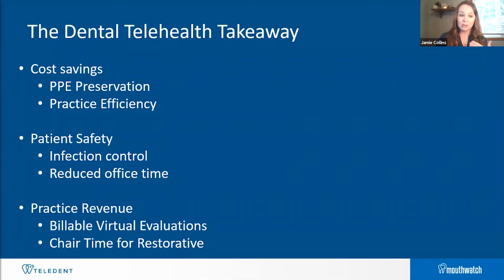So really, some key takeaways when we look at cost savings: it's going to be the PPE. The costly, hard-to-get PPE, you can preserve for those necessary hands-on procedures within your practice. You're also looking at efficiency. When you have a patient come in for a limited evaluation, most practices that I know schedule about 30 minutes. We'll take an x-ray if indicated, the doctor's going to look, and then we're going to say, all right, Mr. Jones, we need to get you back for treatment. How does next week sound? Versus doing it via teledentistry, the average visit is 15 minutes because you don't have the room setup and the room breakdown. So you're saving time, you're able to see more patients if you choose to do so, and you're saving the cost.